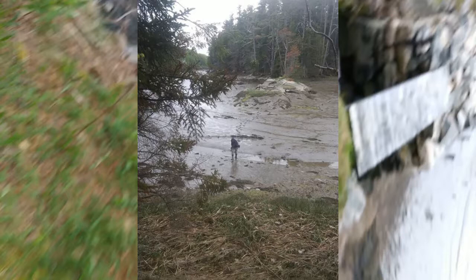So we looked at the map and we decided that if we went back to the car and went up the road a little bit and down a little side road, there was a land bridge that kind of went across the bay that we could attempt to make our way across from there to find the cache. So we drove down to that point and we got some videos here. So let's start with the first video.